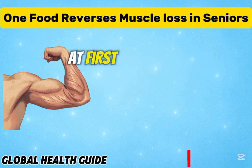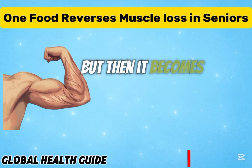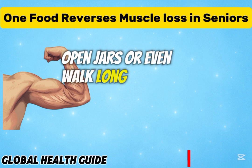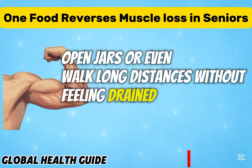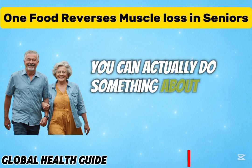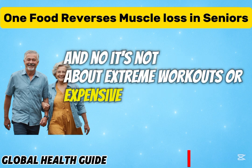At first, it's slow. You may just notice you're getting tired faster, but then it becomes harder to climb stairs, open jars, or even walk long distances without feeling drained. But here's the part nobody talks about: you can actually do something about it. And no, it's not about extreme workouts or expensive supplements.